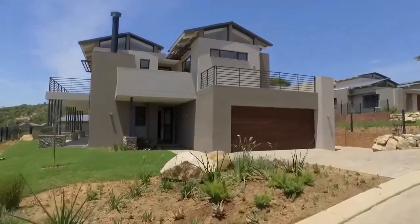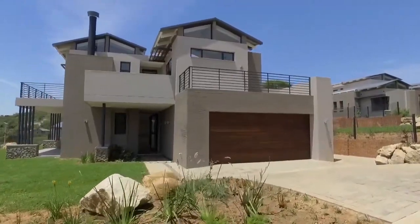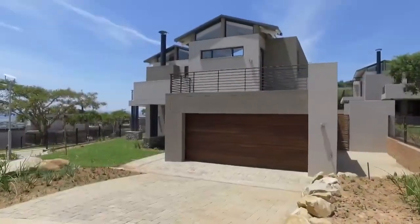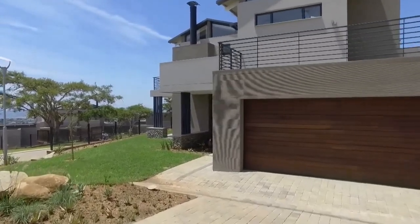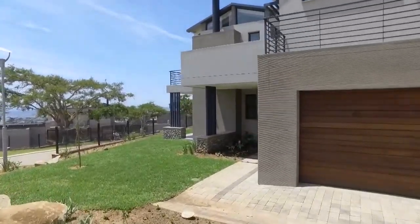Welcome to Acacia Heights luxury development in the Rest Nature Estate. This 4-bedroom double-story house offers state-of-the-art finishes perfect to fit the stylish family. A soft runway light welcomes you into this home.